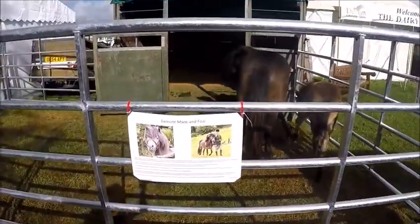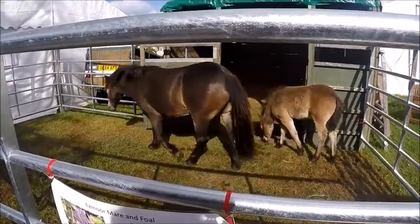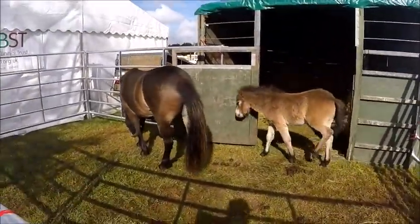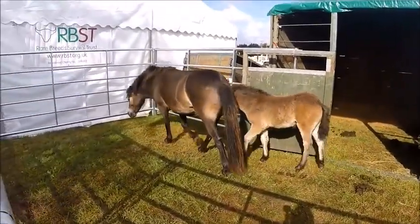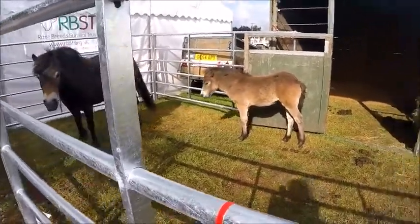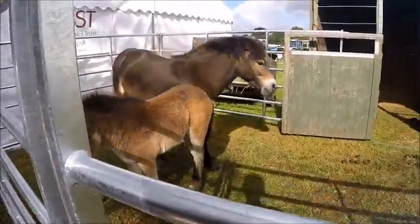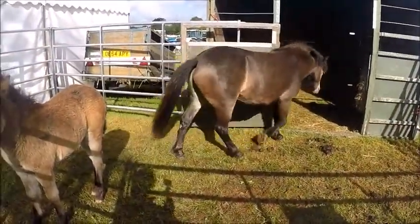Here we have an Exmoor mare and her little foal. They are here to highlight the Exmoor ponies and their importance to the Exmoor, which is a moor to the north of Devon. They are a quite small breed. They were used for mining and pulling carts. I wanted to say hello, but mummy and baby didn't want to say hello to me.